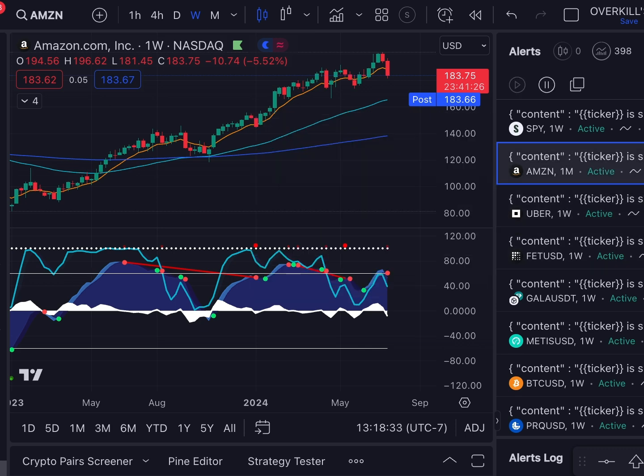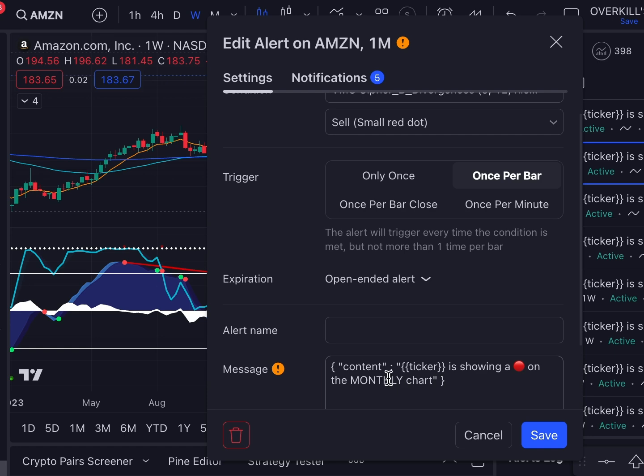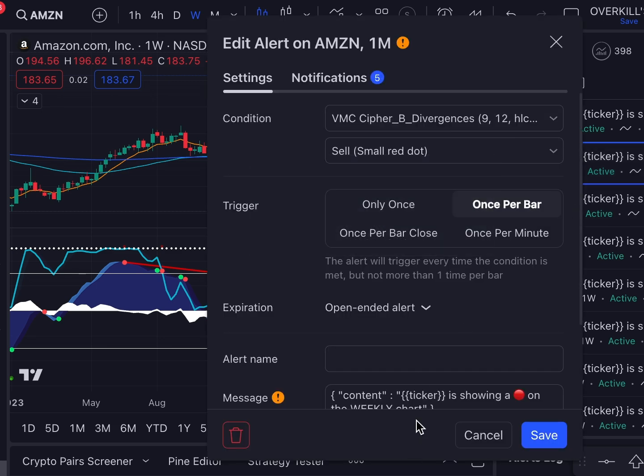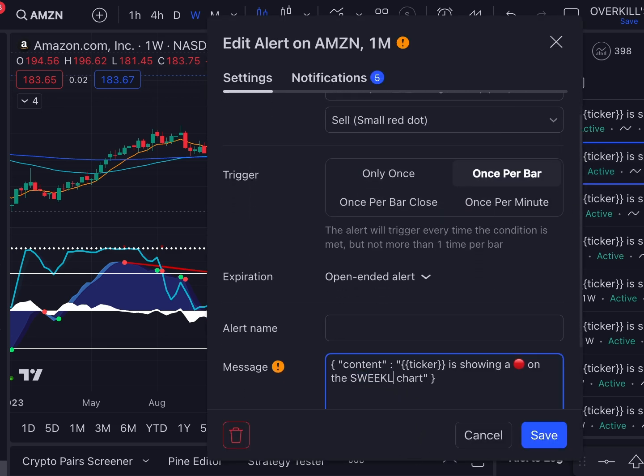Yeah, so this is actually supposed to say weekly chart. That actually said monthly, but for some reason it got called out on the weekly. One sec here, I'll actually update this post.